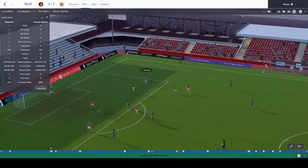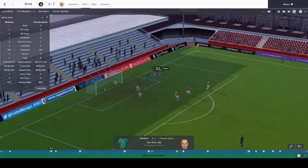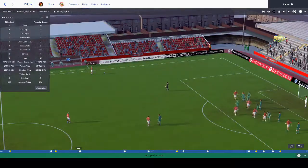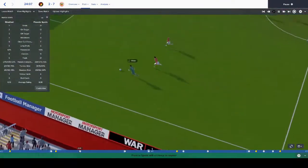Playing it right back today, Herbert has it, can he get the ball across? He can, and Dan Ryder makes no mistake. Inside the 6-yard box, lots of goals coming from very close in recent weeks. Wow, they hit the bar there. Very, very good effort at lobbing the keeper, but we can come away with it.